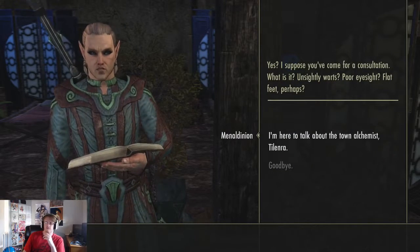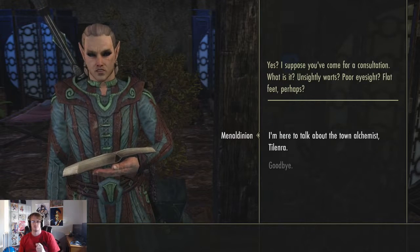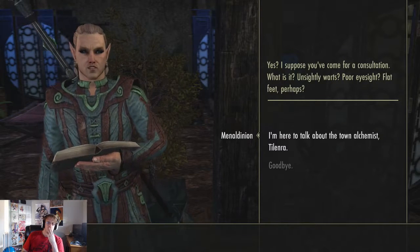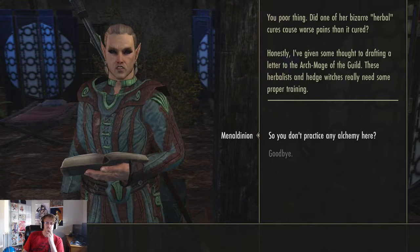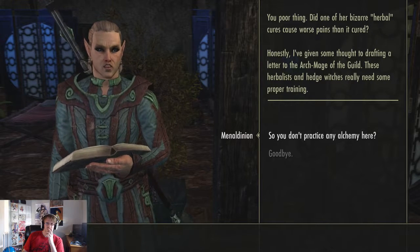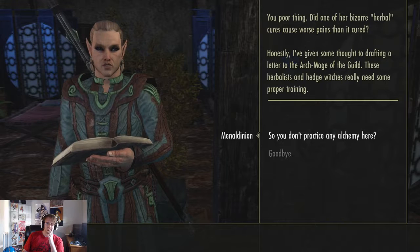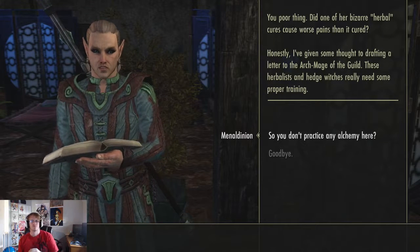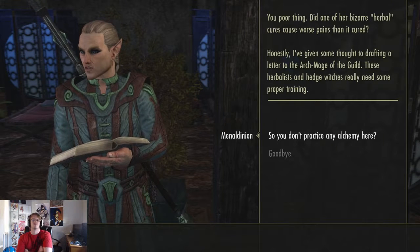Yes, I suppose you've come for a consultation. What is it? Unsightly warts? Poor eyesight? Flat feet, perhaps? You poor thing. Did one of her bizarre herbal cures cause worse pains than it cured? Honestly, I've given some thought to drafting a letter to the Archmage of the Guild. These herbalists and hedge witches really need some proper training.